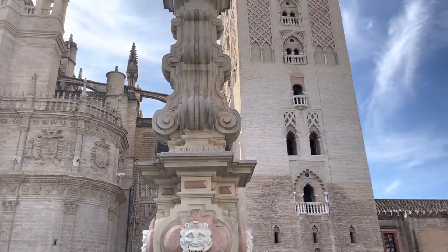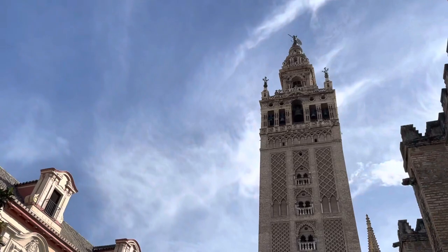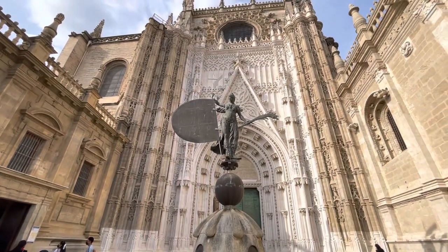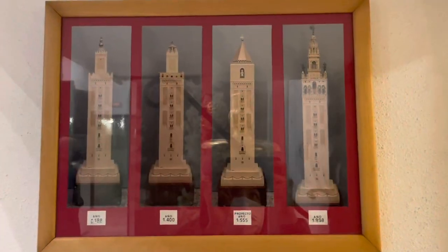Just beside it, the Giralda is the tallest structure in the city center at 104 meters. It is named after the 4-meter-high bronze statue on top of it, which is a weather vane. It turns in the wind. The Giralda used to be the minaret of the mosque. The tower was not destroyed, but modified by the Christians.